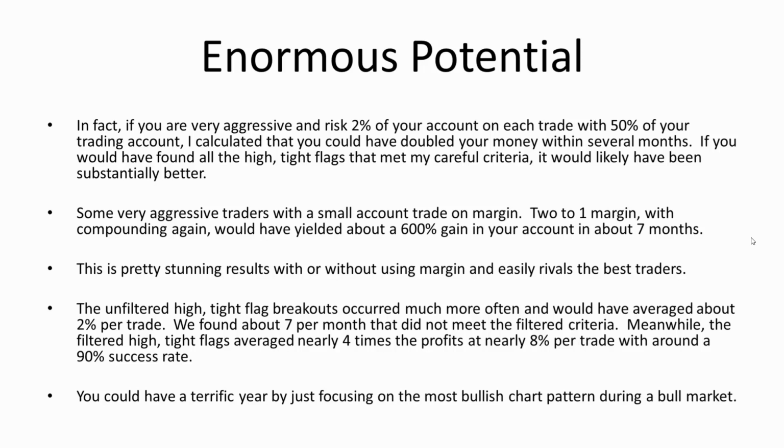But overall, the odds of success go down a lot. In my own research, my own back testing of different strategies, they go down a lot when you get under $10 and even $20, really. The unfiltered high tight flag breakouts occurred much more often and would have averaged about 2% per trade. So if you don't use those additional filters I talk about and suggest using in the course, there's a lot more of those, and they average about 2% per trade, adding up the winners and losers, okay? And that's if you use really strict discipline on how you trade it.